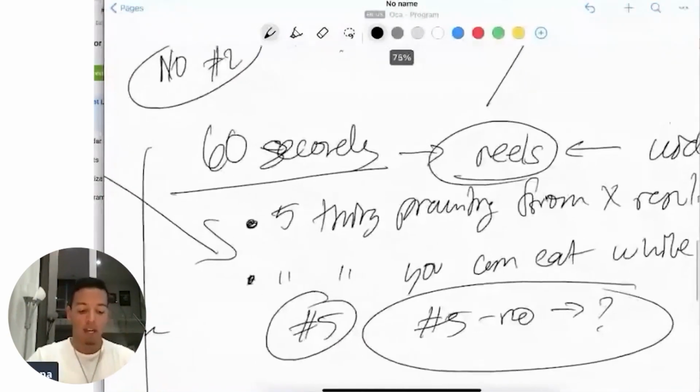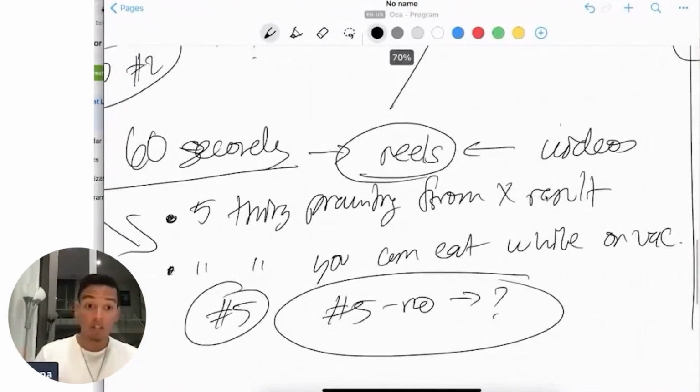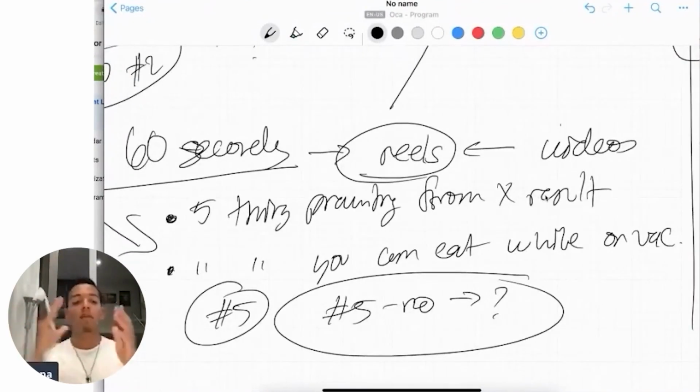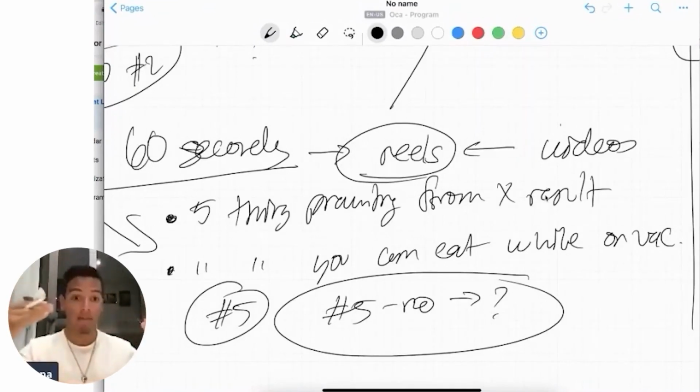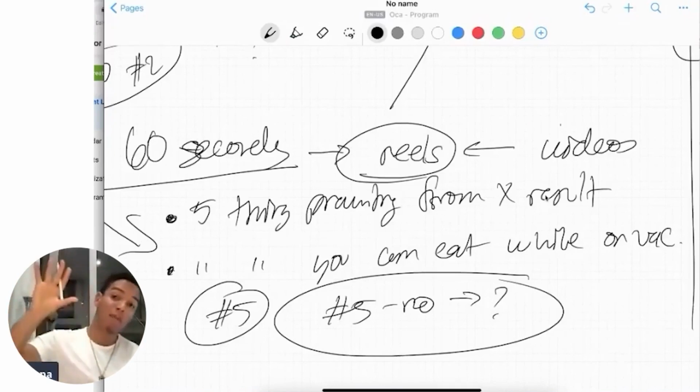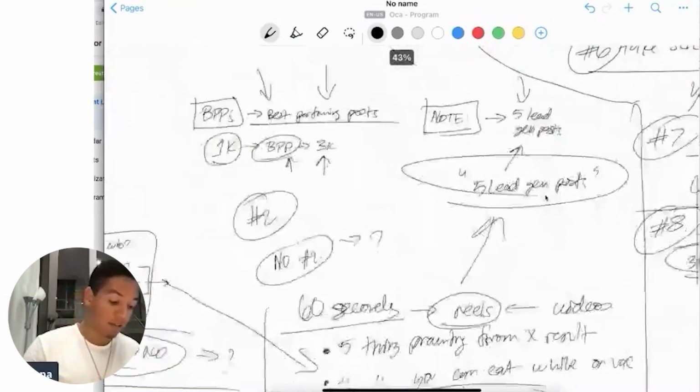Number 5, utilize Instagram Reels. You have 60 seconds per video right now. Something very easy that you can do is 5 things preventing you from X, or 5 things getting you closer to your goal, whatever the case may be. Again, a number like 5 or 10, a list of numbers, allows people to be hooked until the very end because they want to know all 5. So you can say 5 things you might not have known that are preventing you from having a 6-pack, and number 4 is the most important one. That's something very simple to do.